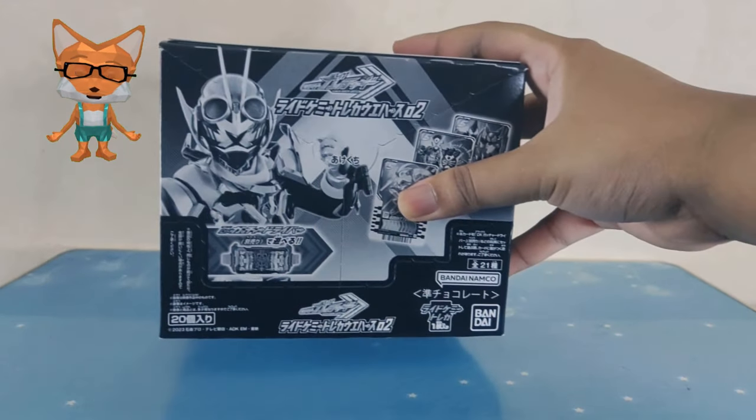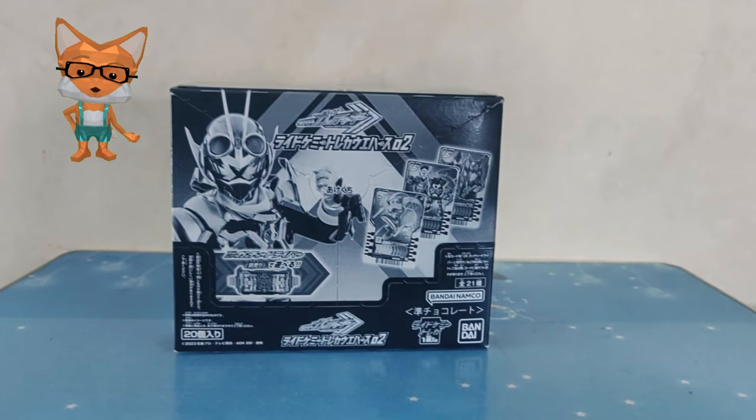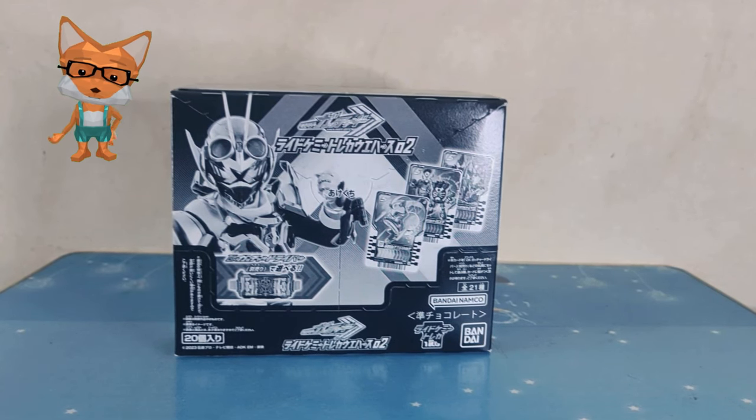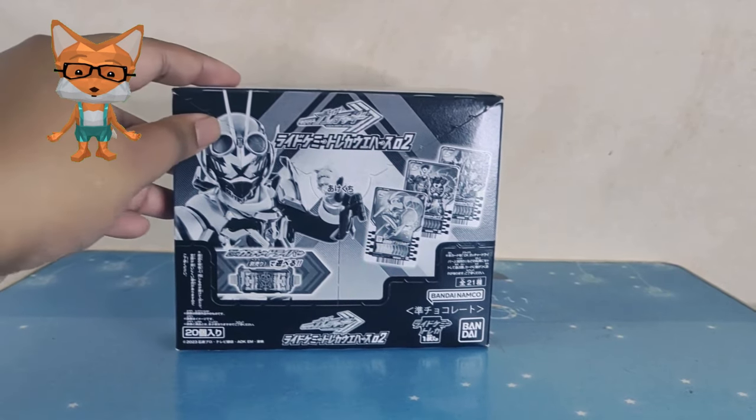Today, we have something special for all the Kamen Rider fans out there. We'll be unboxing blind packs of the Ride Chemy cards Wafer 02 from Kamen Rider Gotchard. These cards are able to scan using the Gotchardriver for more sound effects. There are 20 packs. Each pack contains one card and a wafer.